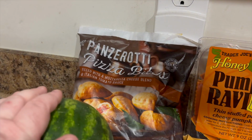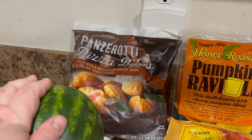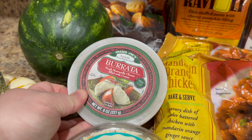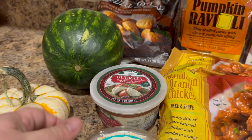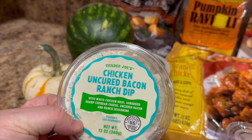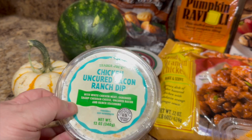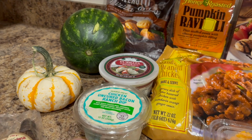I also saw these and was intrigued. Panzerotti pizza bites. We're gonna try this in a taste test tonight. Burrata is pretty much a guarantee at this point when I go to Trader Joe's. I was also intrigued by this chicken uncured bacon ranch dip. This is like Kate in a package, so I'm excited to try that. Maybe I'll try that one on camera as well.